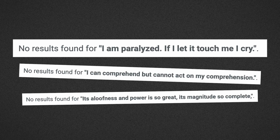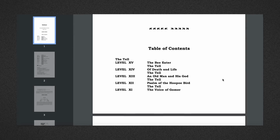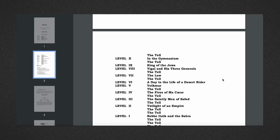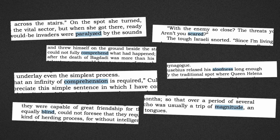Of course, I tried Googling the phrases from the first half of the solution, and literally, there were zero Google results for any of the phrases. I even found a full PDF of the book The Source, and I searched that for this quote, and it is not in there. A lot of the individual words show up, quite a lot, but nothing that has them in the same order as this quote that we're starting with.